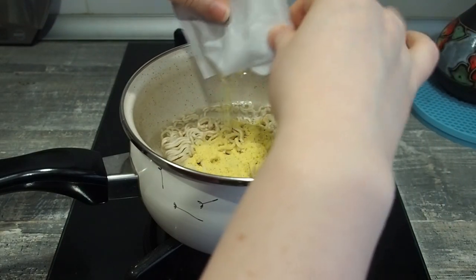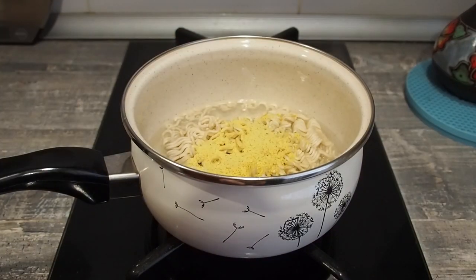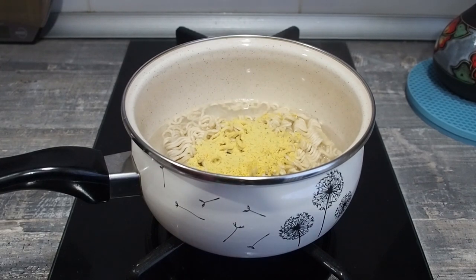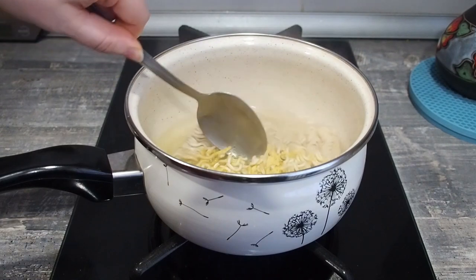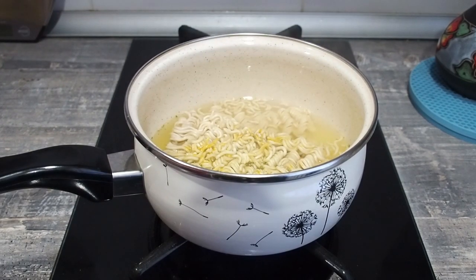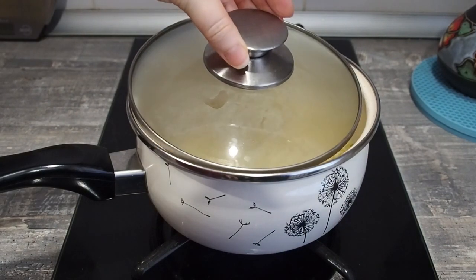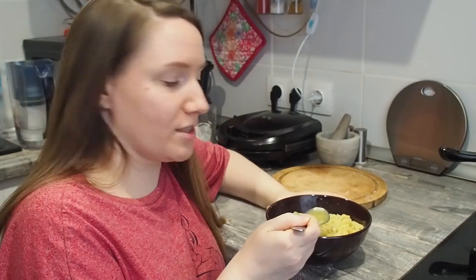All right, we have the same pack here. The directions also say to reduce the heat and simmer it for another 4 minutes. And that is a very, very unusual way to cook this kind of noodles for me. Okay, let's see what we'll have. Just in case, first, the sauce.